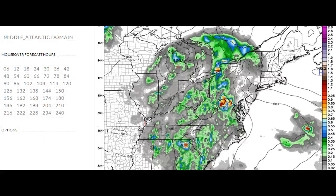Let's go over to a wider view now and take a look, starting off with Wednesday evening here. At this point the frontal boundary is sitting out here, and you can see that very clearly delineated, where this area here is just, again, east wind clouds, and areas out here are getting the showers and thunderstorms.